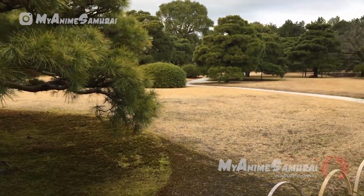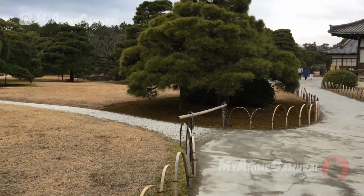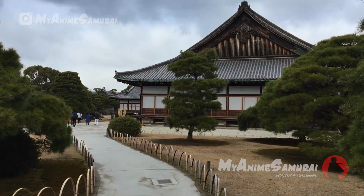Outside the palace, we can find the Ninomaru garden, which is a very beautiful and big traditional Japanese garden, which also has a very quiet lake.